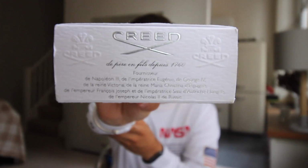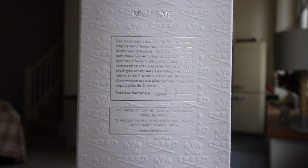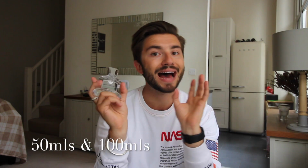Then on the top you've got the crest with a little bit more information. On the back you have got information in French about the brand, so I'm guessing Olivier Creed, but it's in French and I'm not going to translate it because I will butcher it. As you then open up the box, you will have a little card, but I have popped that card at the bottom so then I do not lose it. And then in there you have the fragrance. This fragrance is the 75ml. This is no longer available on the Creed's website. You can only get 50ml and 100ml.